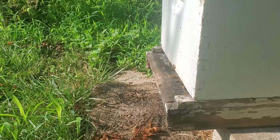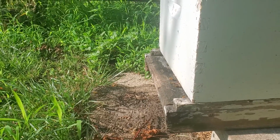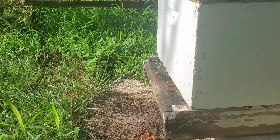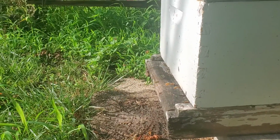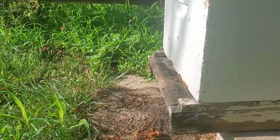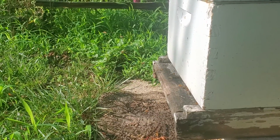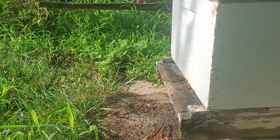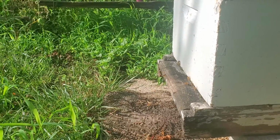There's a transfer going on inside, and not only that, they'll dance and try to recruit other bees to come with them to gather what they're gathering. Early in the morning they do a lot of recruitment and dancing. They're constantly doing that all day really, but especially at this time of day. They're just starting to get warmed up here, but it's quite a bit of traffic.